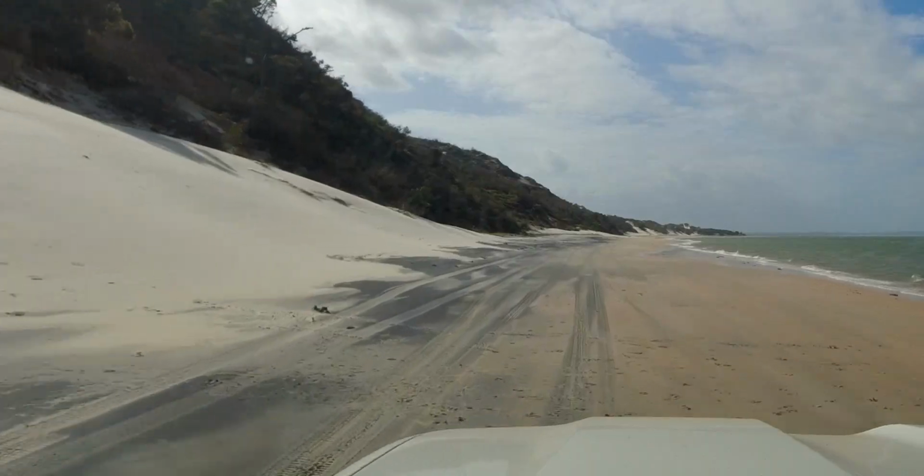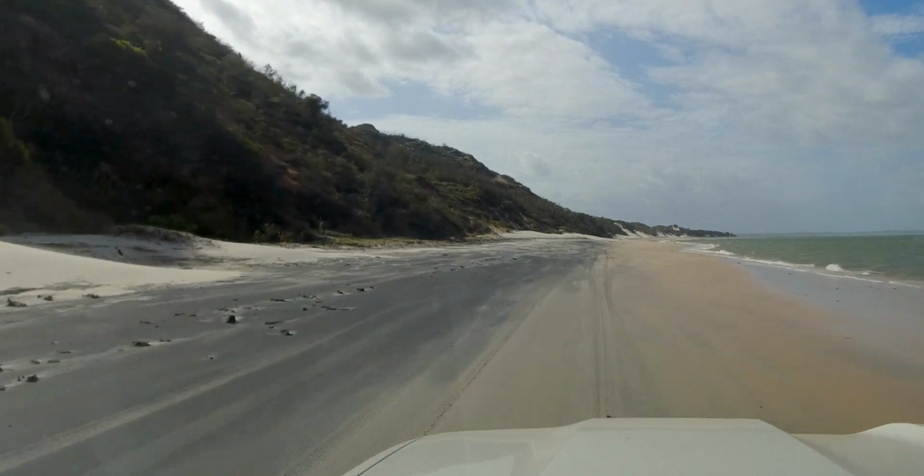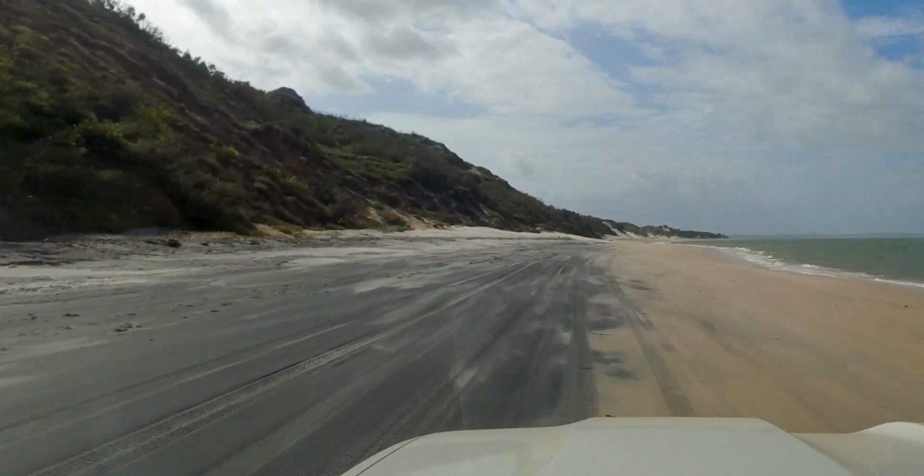You want to try walk up? Look at all the sand coming down off you guys. That's so cool. Look at that. See how it's going over the black sand? Yeah. Looks like a little sea. White sand is that.